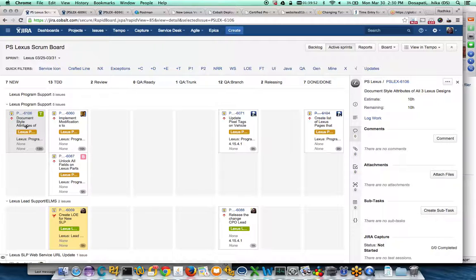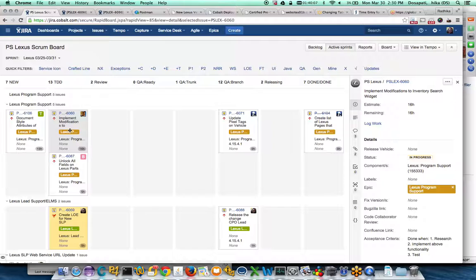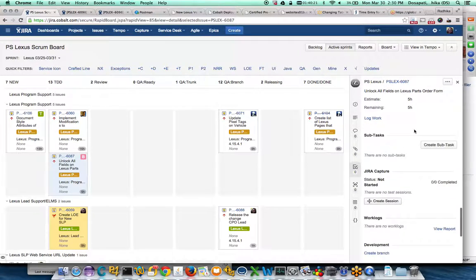Document style attributes of all 3 Lexus designs. Let's change. Chase. Oh, okay. Yeah, I haven't started on that yet. Okay, next is implement modifications to inventory search widget. Oh, I think Sandesh is in progress with it. Yep. And unlock all fields for Lexus parts order form.